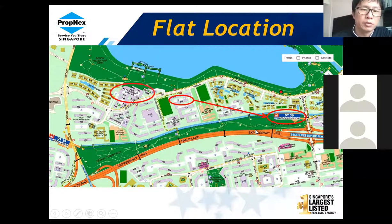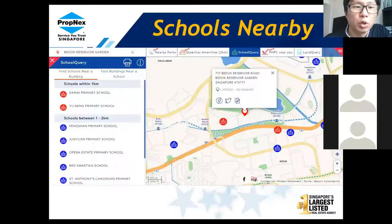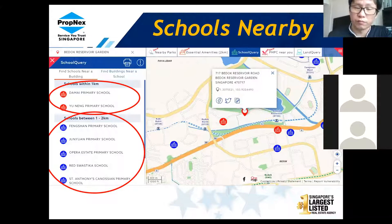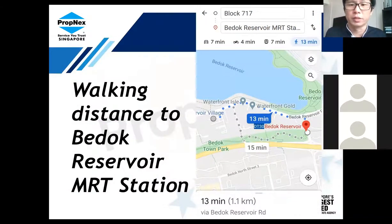Then just right opposite will be all the amenities where you can find the 24-hour supermarket, NTUC, Sheng Siong, McDonald's, eateries, coffee shop, bars, everything is there. And the schools are all circled over here, which is within 1 kilometer: Damai, Premier, and Yunnan. And within 1 to 2 kilometers is Fengshan, Opera Estate, Prehistorica, St. Anthony. For those people who actually stay in Bedok, you will be very familiar with this. So this is the map that shows you the distance.